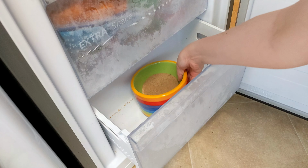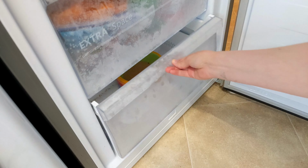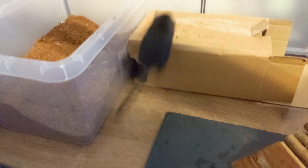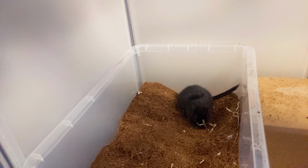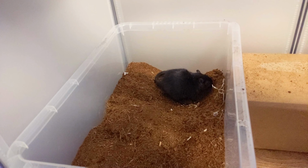And putting these in the freezer for around half an hour can help to cool them even further. You can also give them a soil dig box, as the soil will help to keep them cool. You can put this in their enclosure if you have the space, or you could put it in their playpen instead.